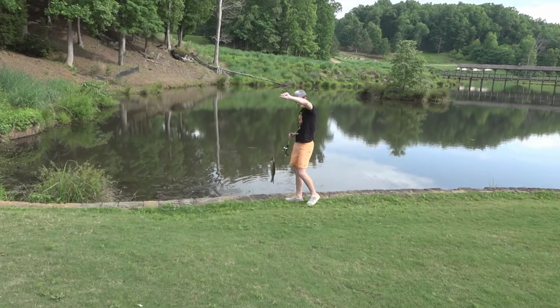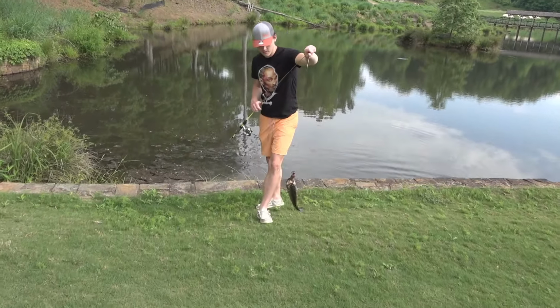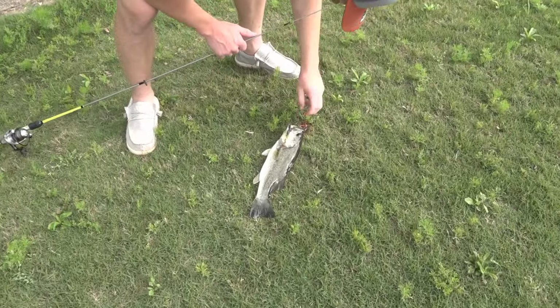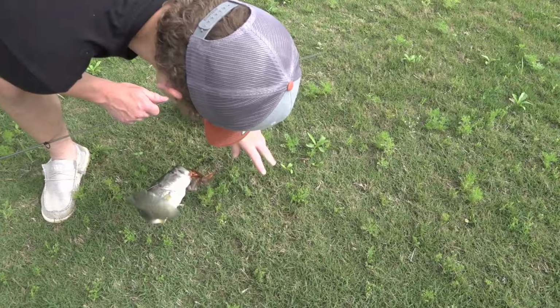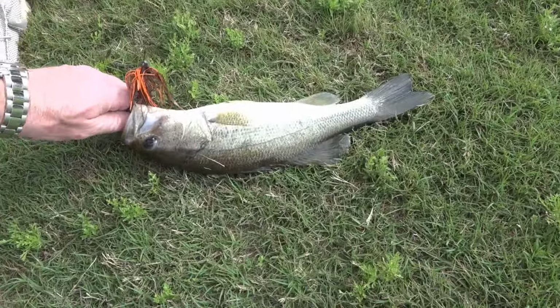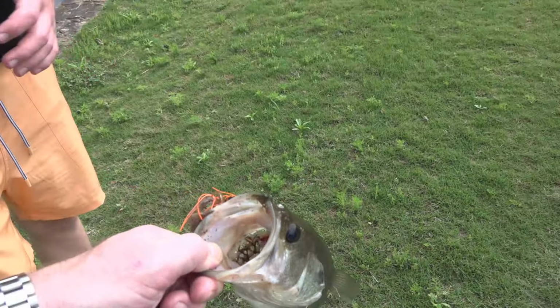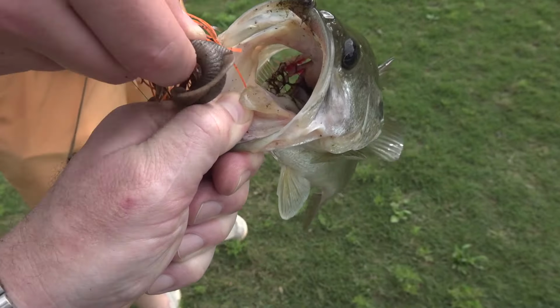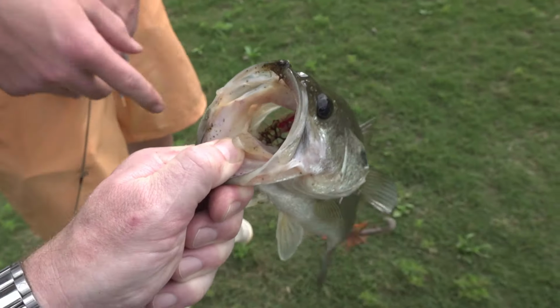Oh, nice bass. What are you fishing with? A little swim jig. Nice. Here, let me see. He's probably, what, 3 pounds? No. What, a pound? Like two? Two. A little hook right on the side of the lip. Not too bad. You got to get it under that barb. There you go.